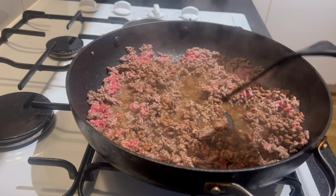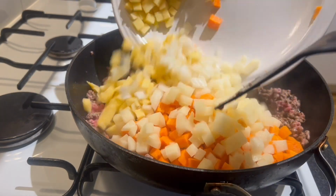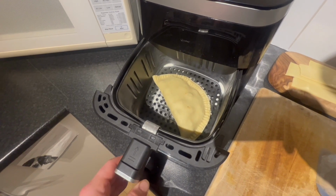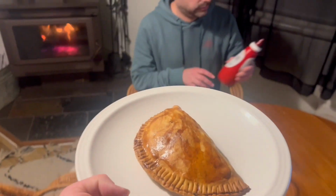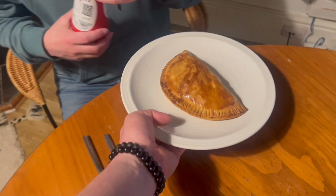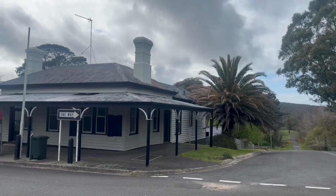That night for dinner, I brought my air fryer along so I could show you guys on your next camping trip how you can make yourself pasties when you're away. These turned out really good, and Adam didn't mind it either.